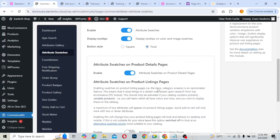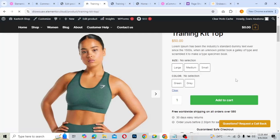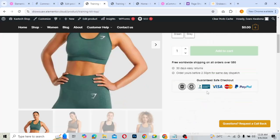Just let me go to square also. So this is the fluid. I'm just going to refresh it to see how the square looks like. Okay, so this one is kind of like square. Okay, so this is square, and the fluid is fluid. Okay, so basically that is it.